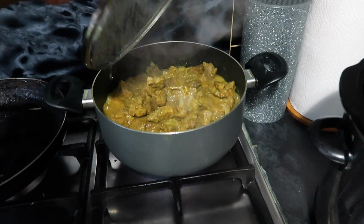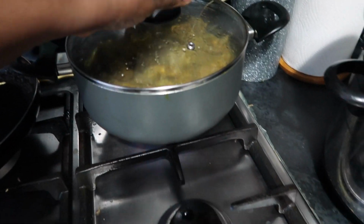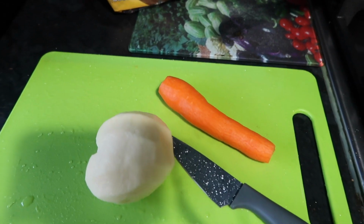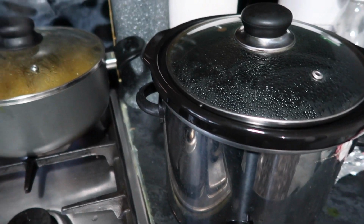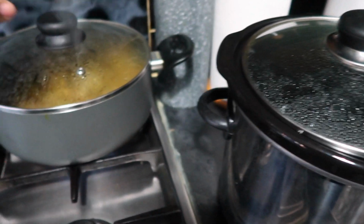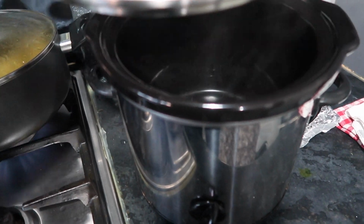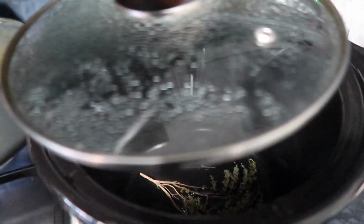So there it is, one big pot of it. I'm going to add one carrot and 1 potato, and I've also put the slow cooker on, because as soon as this has got a little cooking, I'll put it into the slow cooker to finish cooking it. Right now all that's in it is a piece of thyme and a little bit of water.